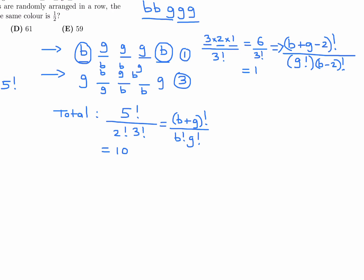So my numerical value is 3, but I've got to come up with an explanation for how I got 3 in terms of b's and g's. Okay, no problem. First, let's do it in terms of numbers. How many numbers do I have to place in the middle? 3. So it's 3 factorial on top. But then I have to divide because this overcounts. In terms of the b's, how many are there? There's 2, so I have to divide by 2 factorial. And in terms of g's, how many are there? There's 1. So I have to divide by 1 factorial. And that is how I get a value of 3.